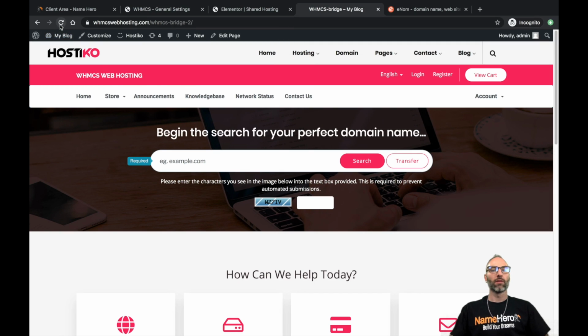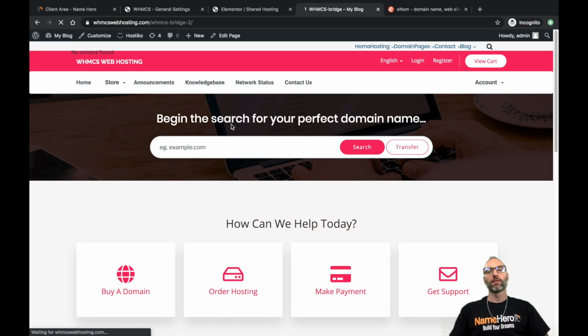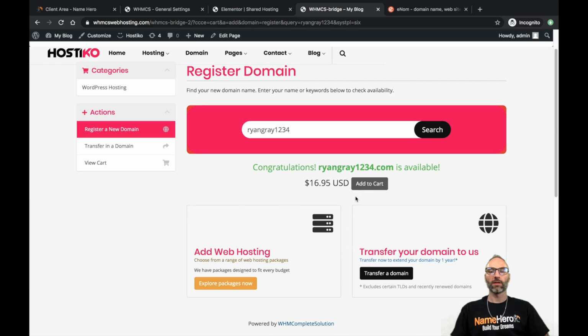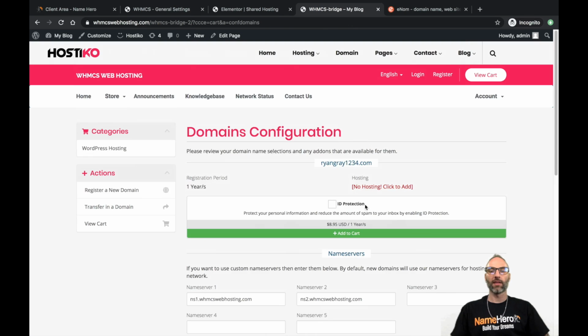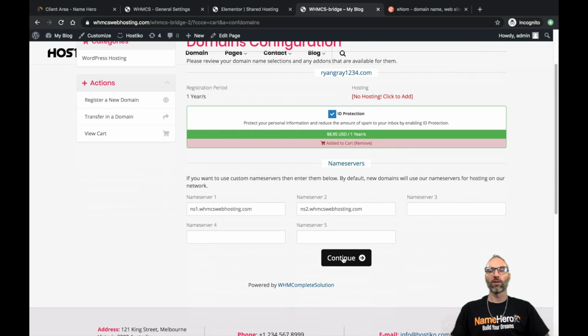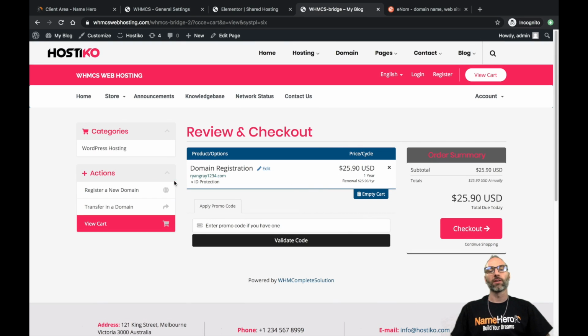So it's just an option, but you can turn it off, especially for the time being while you're building out your site. When we refresh this page, you'll see that it disappears. See, much cleaner. Now if I type in Ryan Gray 1 2 3 4 and search, I'll get to see my upsells. Searching, available, add to cart, check out, and there's the ID protection. Now the customers can just select this, and you're going to make extra money there. You've got an upsell, you're offering them a service that you're getting as well, and continue. Then pay with PayPal. So that's what the flow looks like.